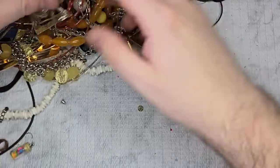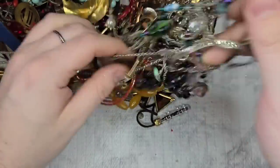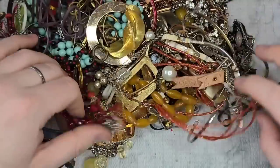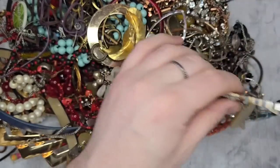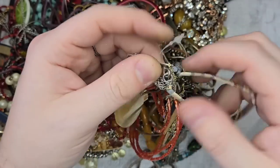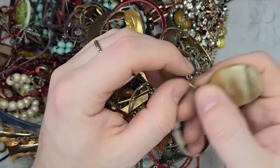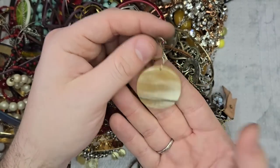Okay, this is all one really big knot, guys. I'm trying to see what I can easily take out, but there is not much that I can easily just take out. Oh, this is a Scout piece, so I want to get that out. Scout is actually a pretty good brand. I've gotten a couple times, mostly earrings. But it is pretty tangled in here. This looks like a piece of bone, horn, like a buffalo horn.